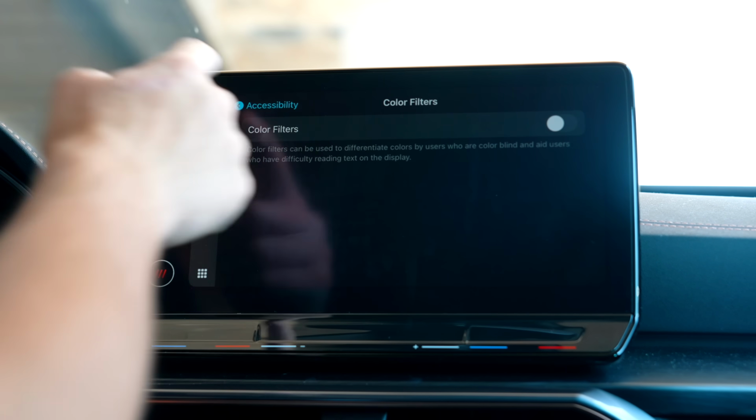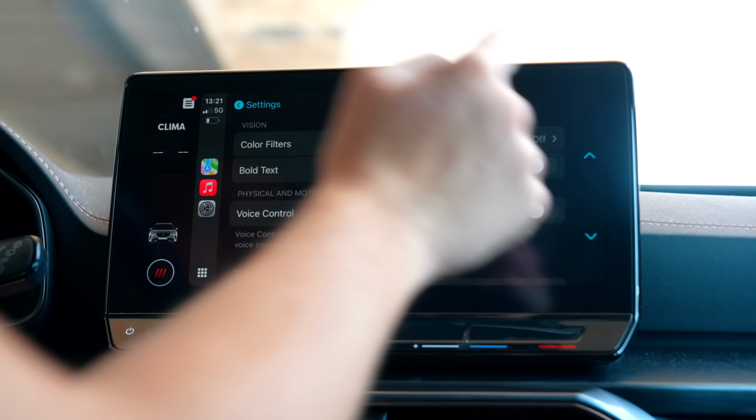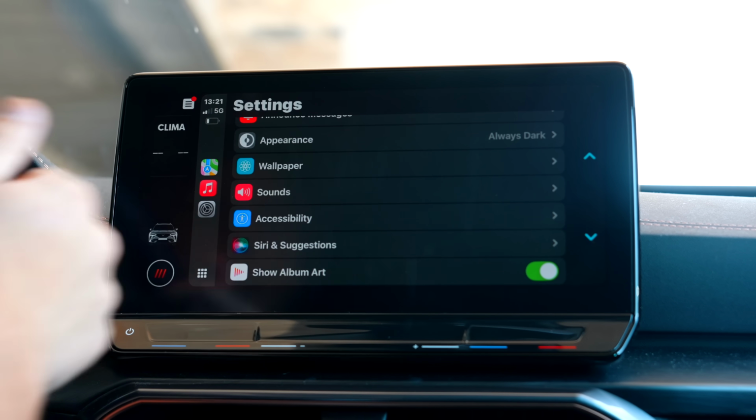Let's go ahead and turn it off for just a second because I wanted to tell you about the next new feature, and that's that you can now turn on bold text inside of Apple CarPlay. So let's go ahead and tap that. And as you can see, everything is now bold. Here's probably one of my favorite new features inside of Apple CarPlay.